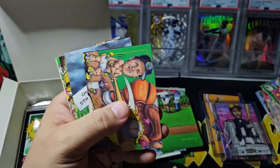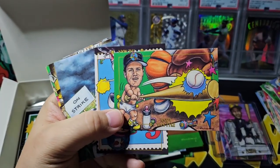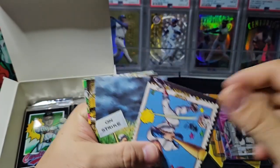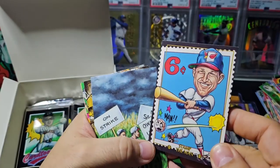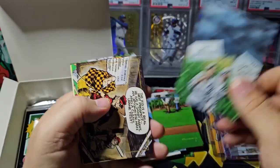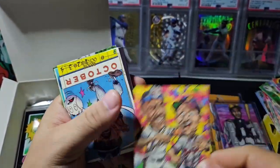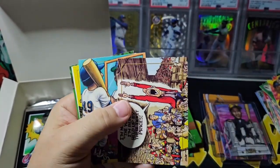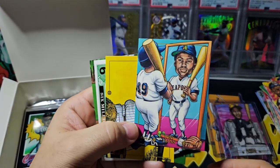Darryl Strawberry. Andy Van Slyke. Oh, he's a little baby. Another pirate. So we got two pirates, actually three if you consider Clemente. So three pirates repping here. Stamp the Man, so the same usual. Kind of a cool card. Another strike card. Yeah, another puzzle card. So we're seeing some duplicates here. Tony Twin.